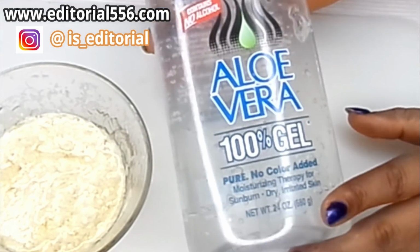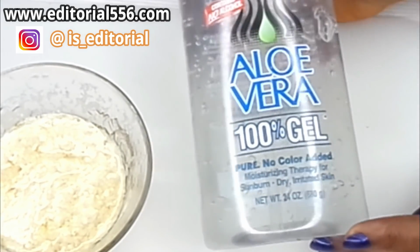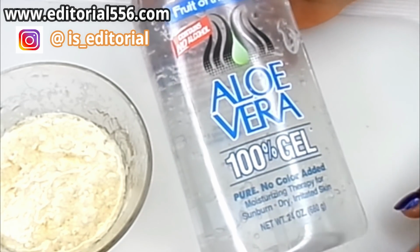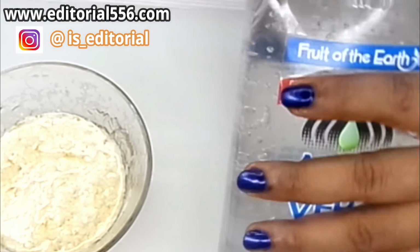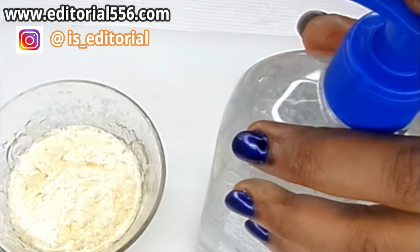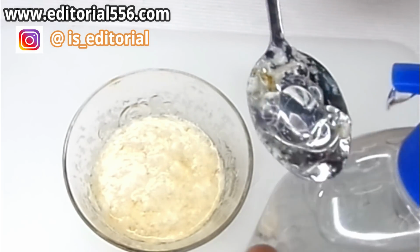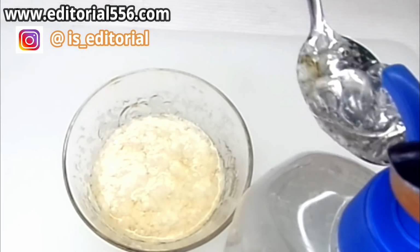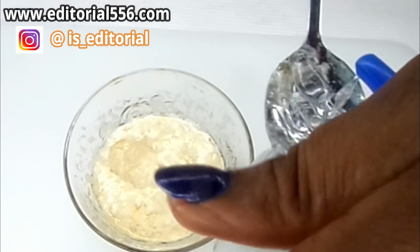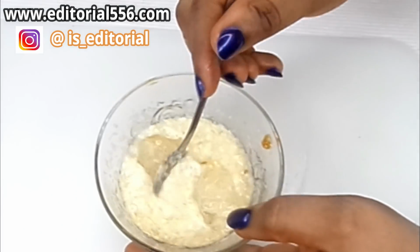So we're equally gonna be needing aloe vera. If you have a fresh aloe vera, you can use it, but in the absence of fresh aloe vera, you can use this 100% aloe vera gel, which is actually very good for the skin. It helps to glow out the skin, and it also works wonders in removing all of those large and open pores, which are making your skin look uneven. So I'm going to be pressing in just 2 tablespoons of aloe vera.